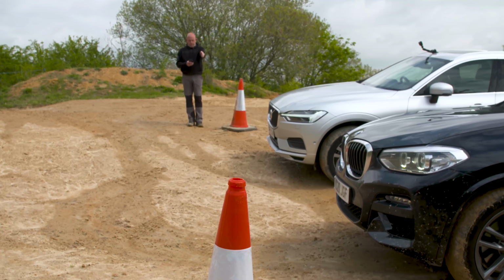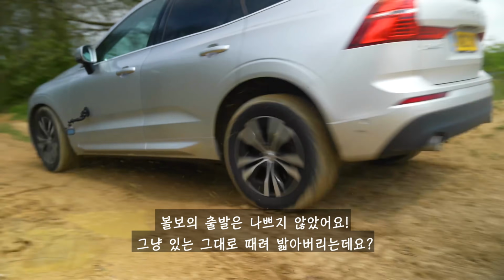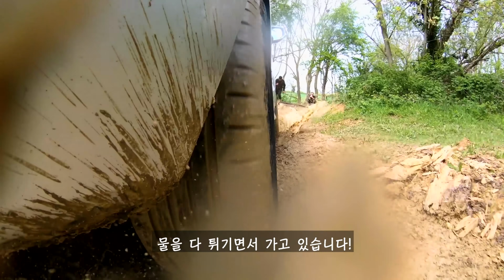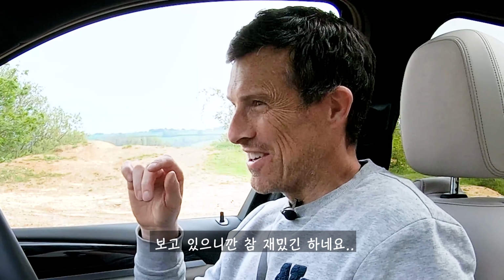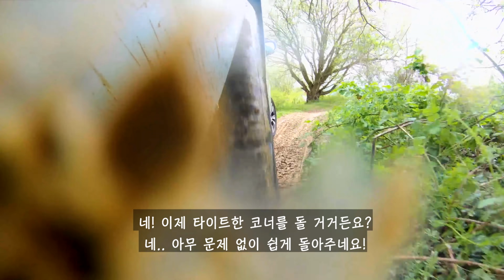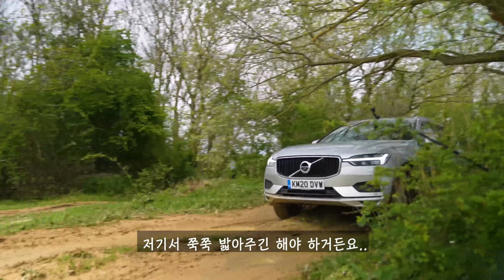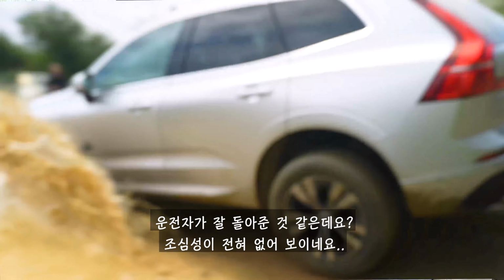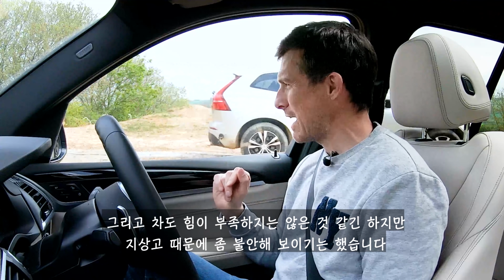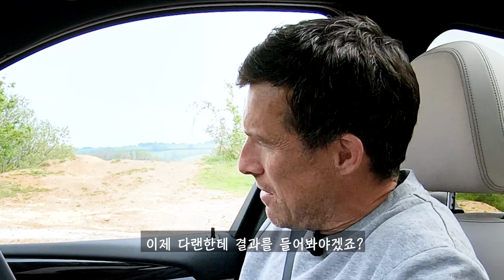3, 2, 1. Decent start there from the Volvo. He's not holding back, he's smashing it over the bumps. This is really funny to watch. Right, he's coming to the tight turn now. Yeah, he did it in one, no problem at all. Oh, that's tricky there. There's a divot that the car has to power through, and he did a really good job. In fact, he's not holding back and it doesn't look like he bottled out at all. Although it did look like the car almost bottomed out. But let's find out from Darren.